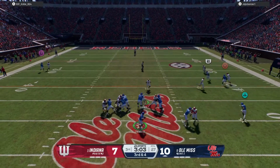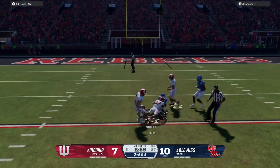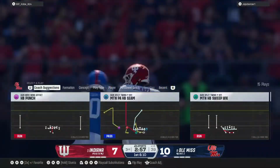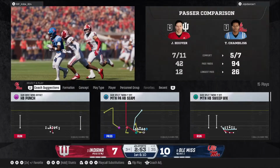From the gun, wants to pass. Got his man. Open space at the 25. They finally get him on the ground, but he's got an explosive play for the first down.